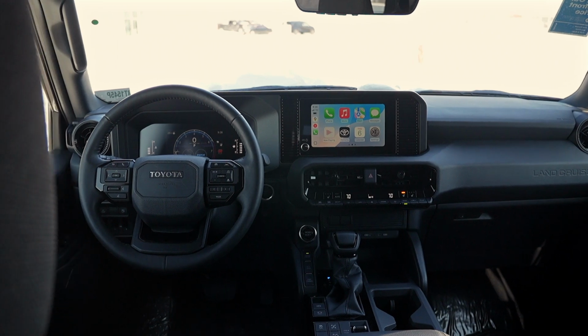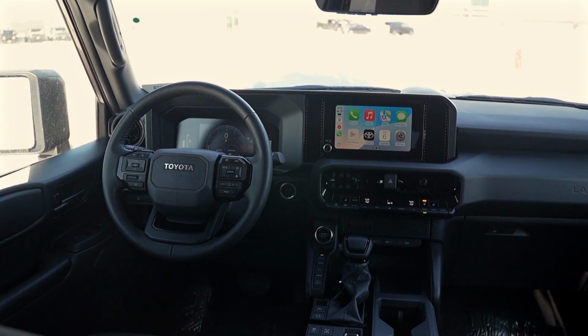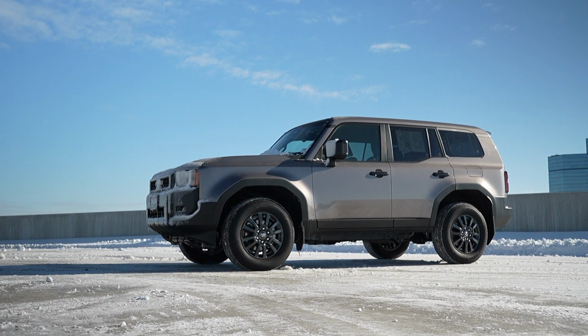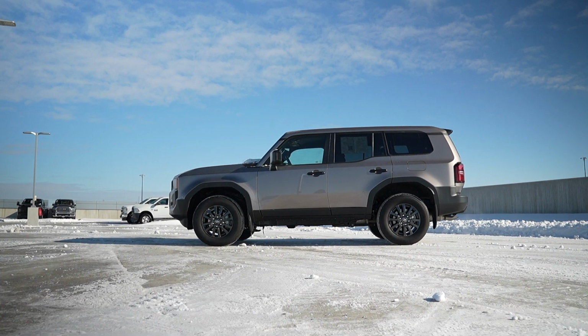Okay, so now we're behind the wheel of the 25 Land Cruiser, and this is the 1958 edition. So like I said, there's two different trim levels. You're gonna have the 1958 and then just your regular Land Cruiser. There's a few different packages and things you can add into these vehicles. This one's kind of as base as they come. So for 25, the only big difference they made is they got rid of obviously the first edition from 24. So not a lot of changes here. They liked what they found for 24, so there's lots of good equipment in here.